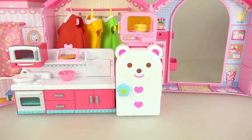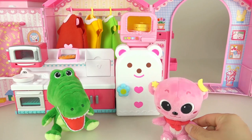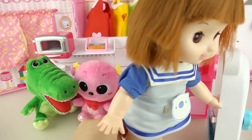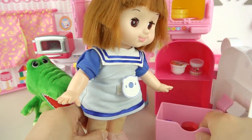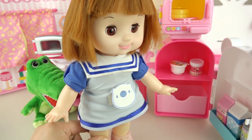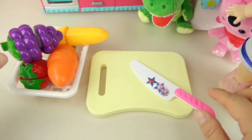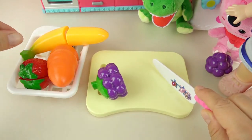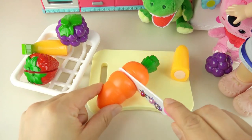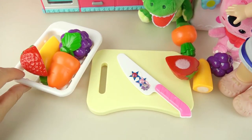What kind of meal are we having today? Get fruits and veggies from the refrigerator. Let's cut grape, banana, carrot, and strawberry. All done, let's bring it to the stove.